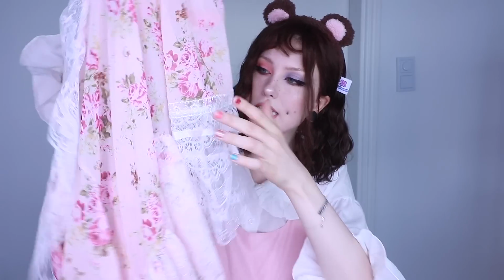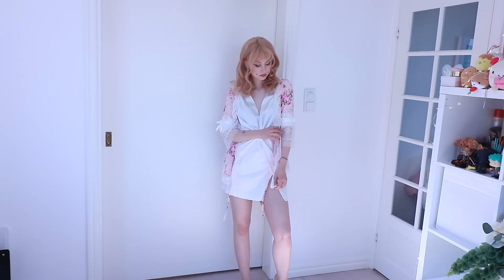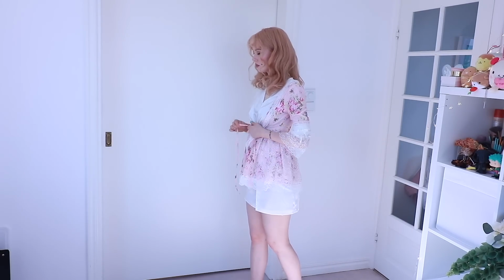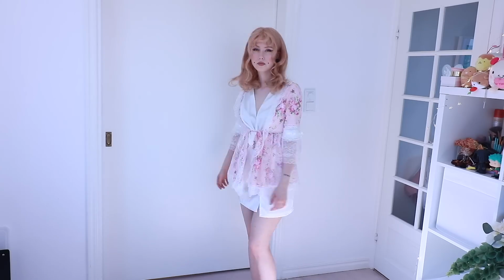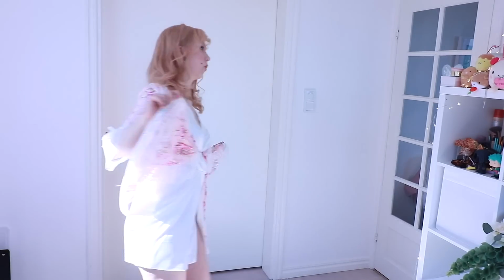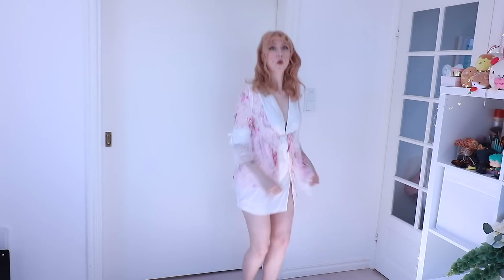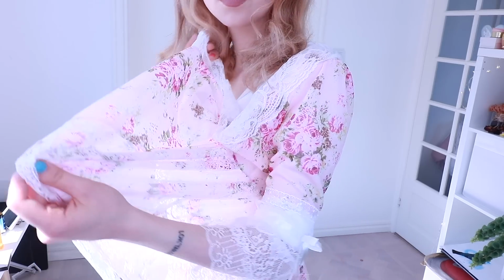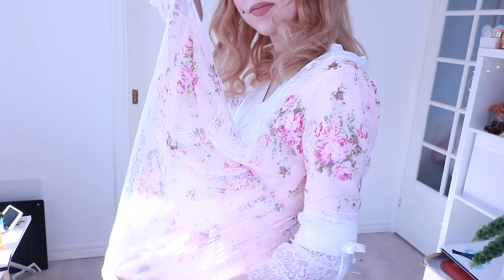Now for the last item I got, it's this rose patterned, almost like a nightgown. This is me going into my romantic period, where I really love things that just look romantic. It's a bit darker than the website showed it to be, so it's a bit more pink, but it's got some nice details I didn't even notice. It had some lacing on the sides of the skirt. So you have lace here, but no lace back, and then lace here again. And then you have these lace arms with a little bow on it.